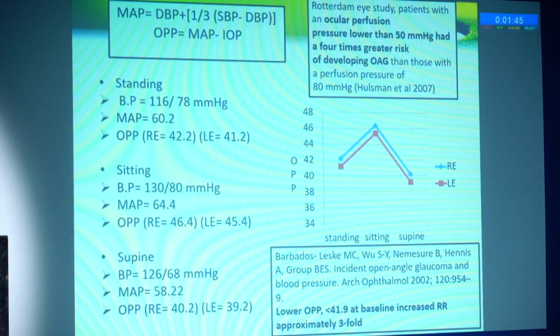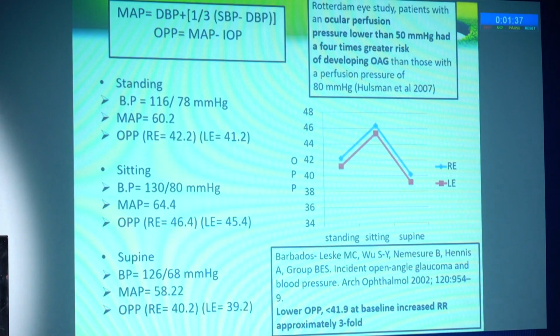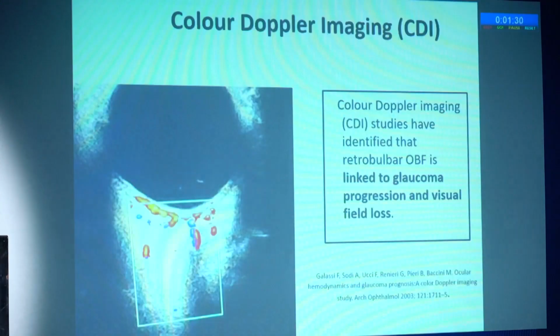eye, fluctuating between 40 and 46 millimeters of mercury, in the left eye between 39 and 45 millimeters of mercury. Various landmark studies like Rotterdam and Barbados have highlighted the significance of ocular perfusion pressure in open angle glaucoma. To throw further light on the vascular factor, we also did a color Doppler imaging.